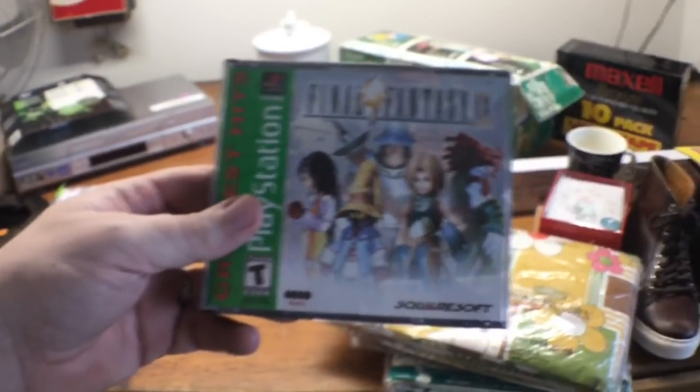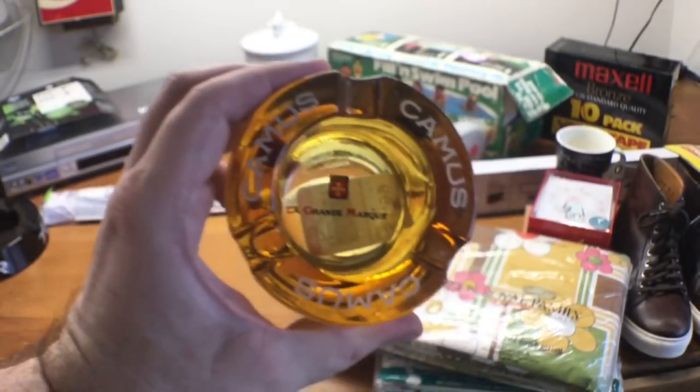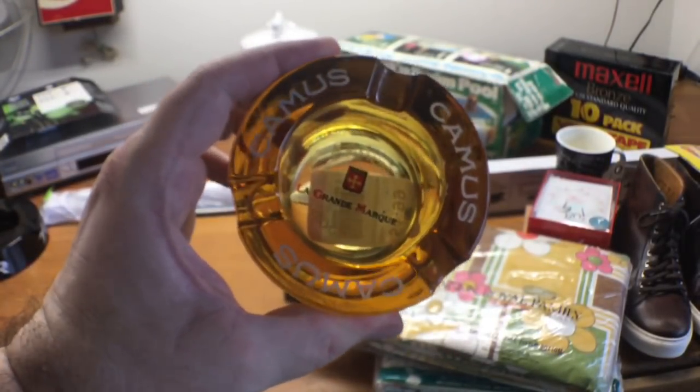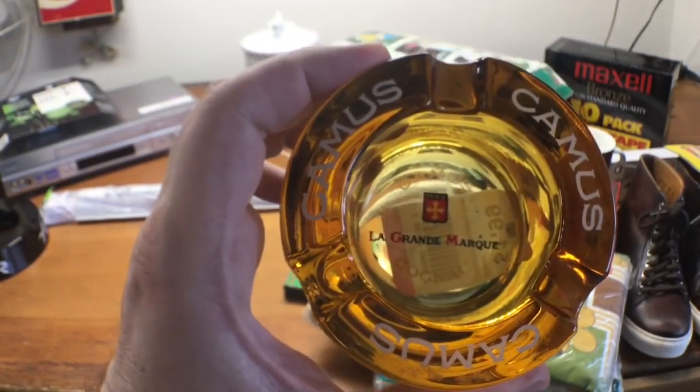So yeah, a couple of ashtrays. This heavy amber glass Camus ashtray. Looks like it's a French brand or something. Le Grand Marquis.